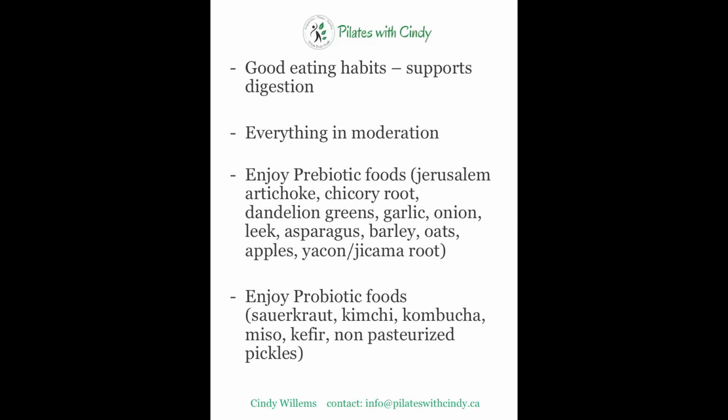So: Jerusalem artichoke, chicory root, dandelion greens. Again, we said that earlier, so there's a bit of crossover here. Greens, garlic, onion, leek, asparagus, barley, oats, apples, yacon and jicama root. Those are some really great prebiotics. Just add a little bit into a meal and it would be fantastic.